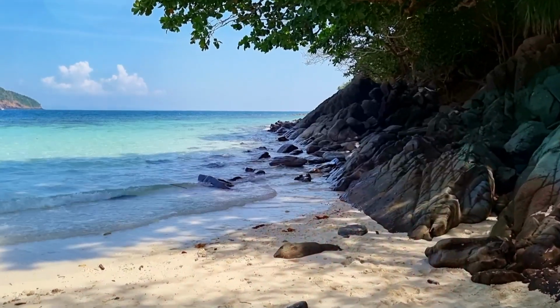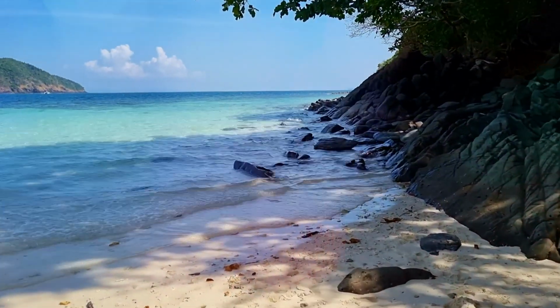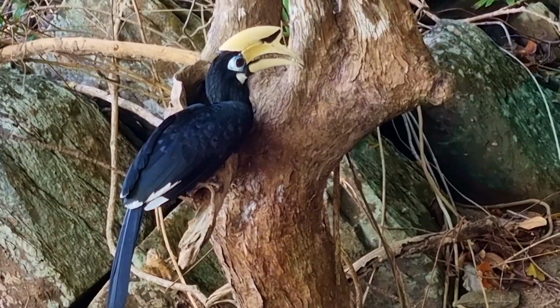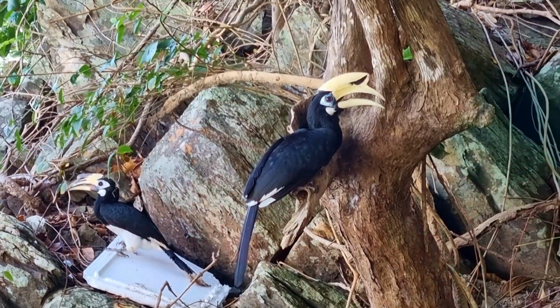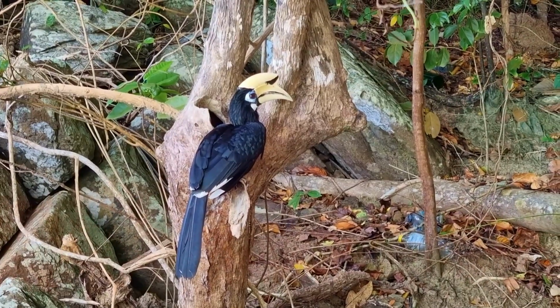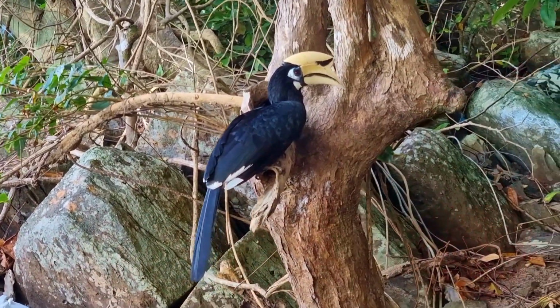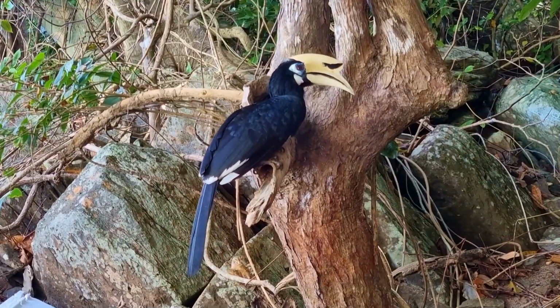I followed the bird's path along the water's edge until I found it there with its partner hiding in the trees. The rare hornbill is a sight to behold, with its heavy-set, brightly coloured, down-curved bill and casque, which is an enlargement of the bones on the upper mandible.